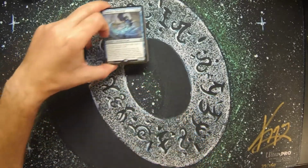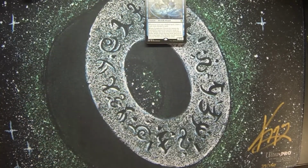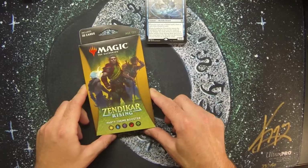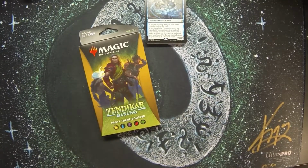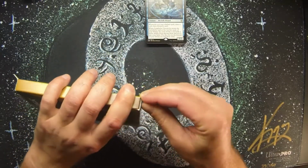What I thought was really interesting this year, and I was not expecting this at all, is I just noticed that there's also a 6th theme booster for this set specifically. All the others only had 5, and this one is a 5-color theme booster that is the party theme. So I figured I'd pick one of those up, and we would crack it open too, just to see what they're doing with this one that would be a little bit different.